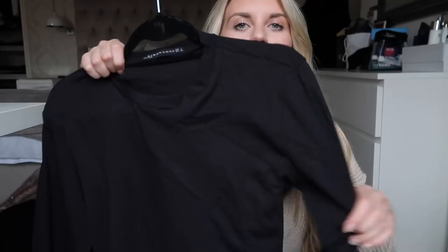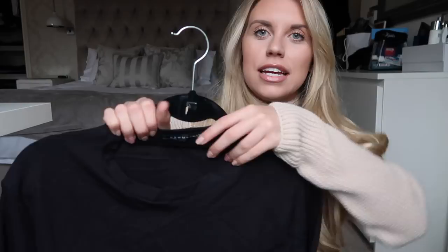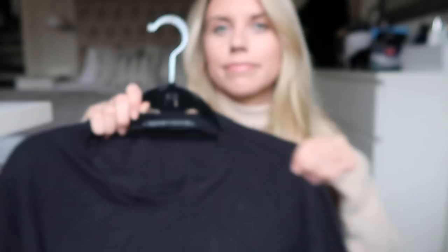This is also very similar. It's just a simple black kind of jumper. It's actually really, really soft, this one. I was really impressed with the quality, and it resembles something like Zara labels, a little bit like Zara. They also sent a faux suede black cap, which I do have a couple of caps.